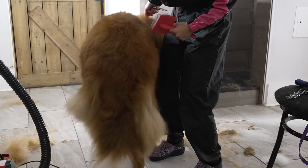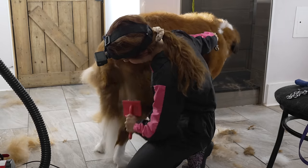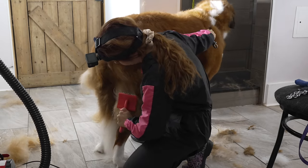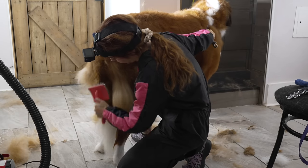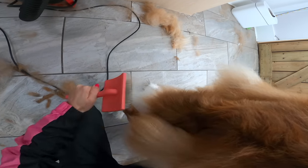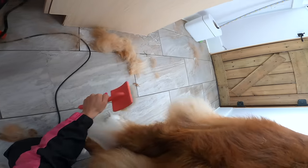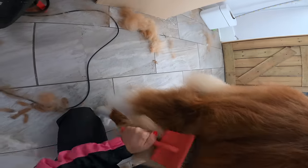I feel like your paws are gonna be a no-go, mister. Okay, no, you can't run into the shower, all right? No. It's okay. This would be easier to brush if I was able to fully dry it. It's unfortunately still wet because he just won't let me. He just keeps moving and running away as fast as he possibly can.